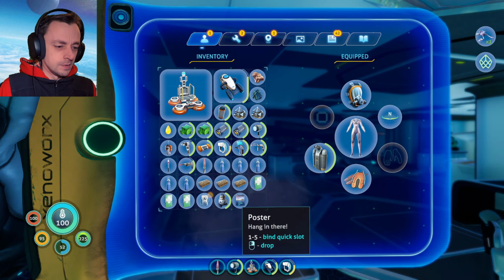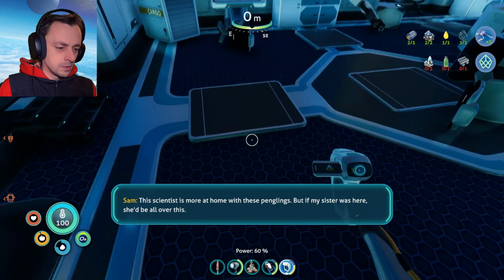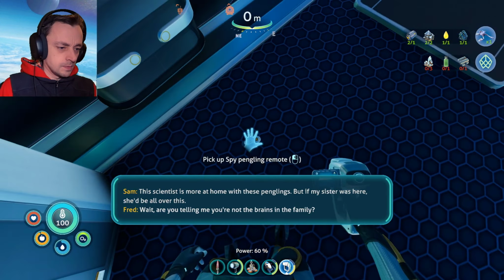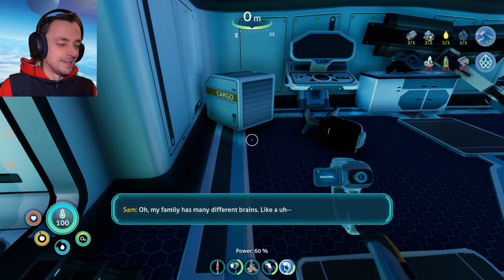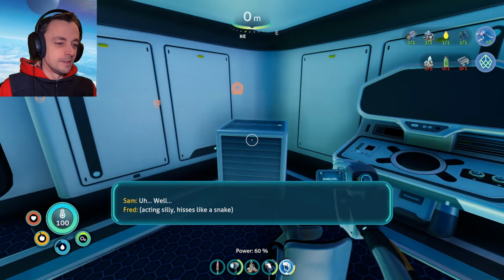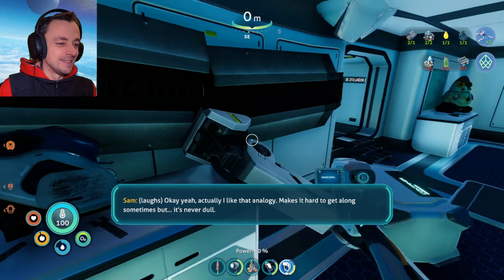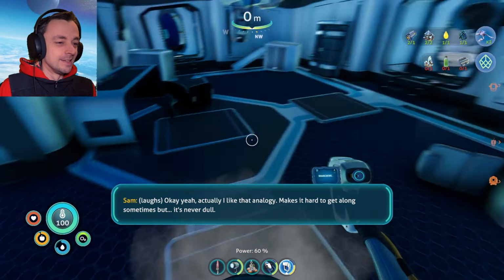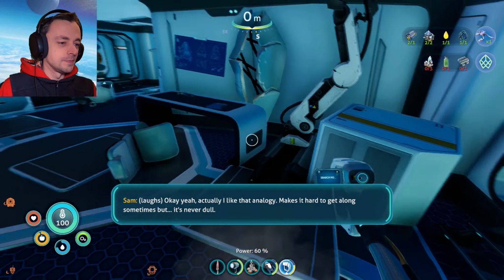This scientist is more at home with these penguins. Oops. If my sister was here, she'd be all over this. Wait, are you telling me you're not the brains in the family? Oh, my family has many different brains. Like a hydra? Well... Yeah. Oh, yeah, actually, I like that analogy. Makes it hard to get along sometimes, but it's never dull.